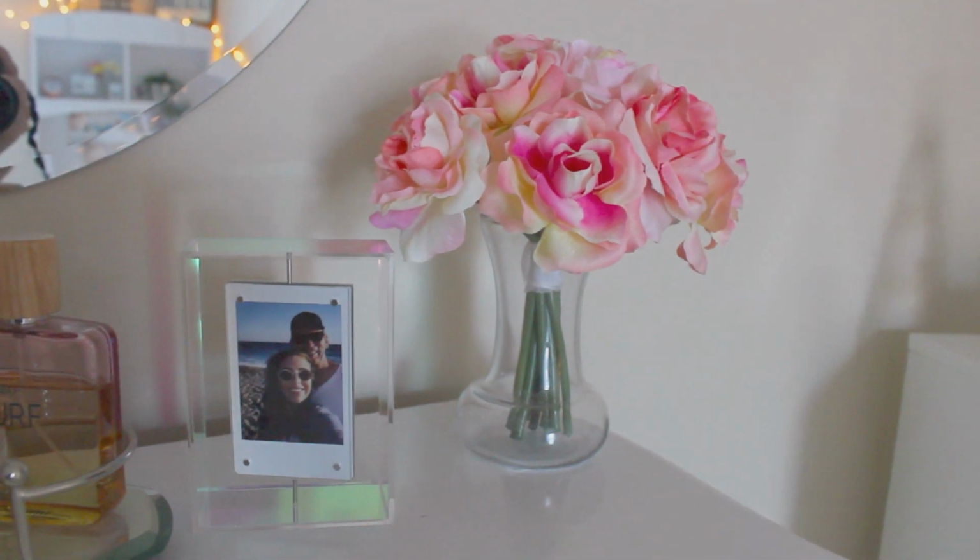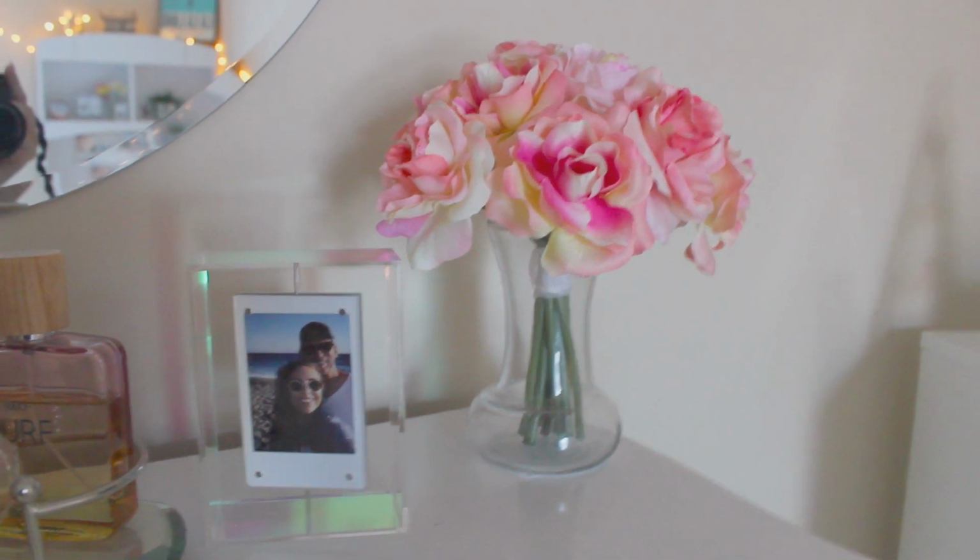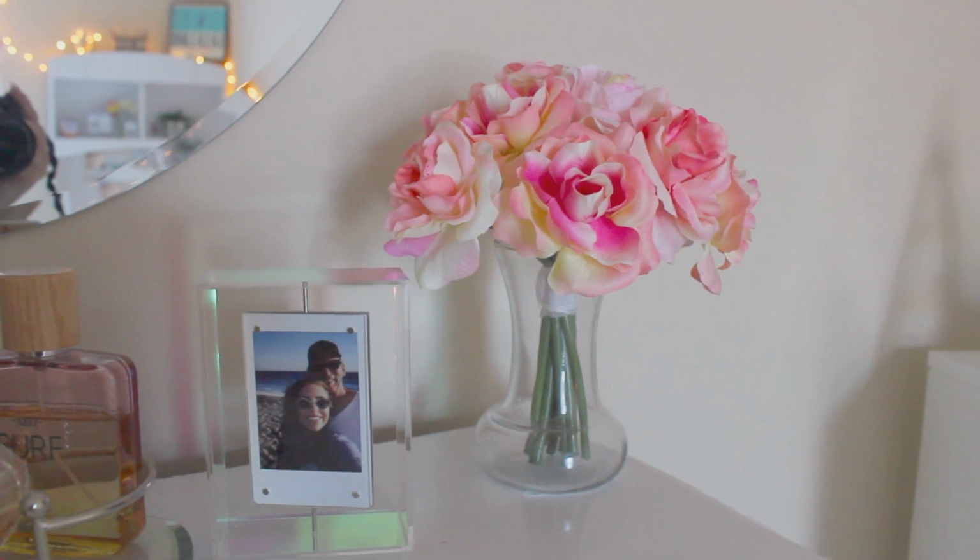And then I have this little flower vase right here. I think it was from Michael's or maybe Hobby Lobby. It was from some kind of craft store.